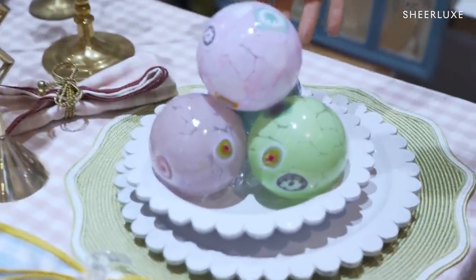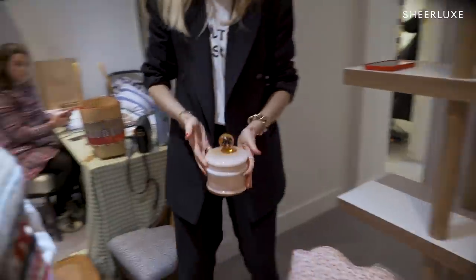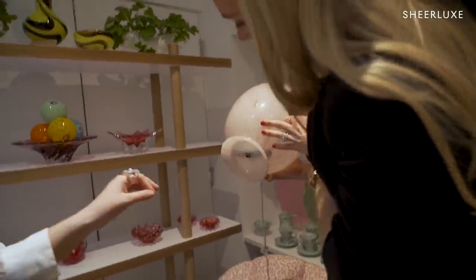I've got my eye on this. That's a vintage opaline. Beautiful, how much is it? It's 120. My husband's going to give it to me for Christmas. Oh my gosh, stop, give it to him. And Georgie, I'm so happy that's going to you. That's a Murano from the 80s. Oh wow. Don't break it.